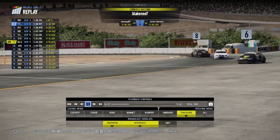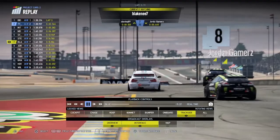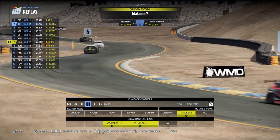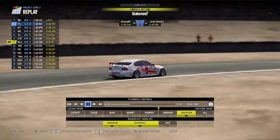Oh, Stevie's run wide. He's ruining his own race at the minute. He's run wide, and Blakeney can sniff an opportunity, and so can George. But Blakeney gets a good run out of the corner with the rear drive, and they're closing up on Cy Racing. So Cy Racing is being closed up on in 5th. He's not doing bad so far, Cy.